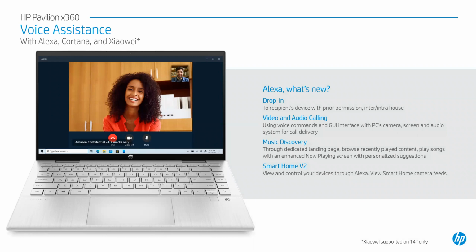Our new Pavilions will also offer voice assistance with Alexa, Cortana, and in China, Xiaowei, eliminating that need for you to have an external speaker. And Alexa has some cool new skills that will be supported on the new laptops, like drop-in, which allows you to essentially drop into someone's Alexa device.